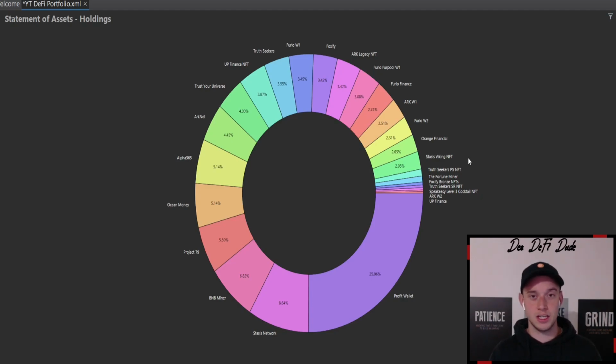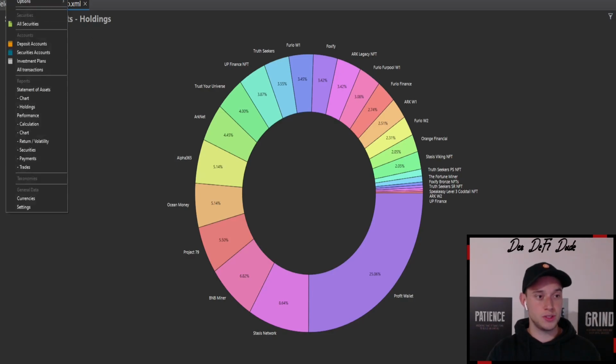And as I already said in the beginning, I'm just compounding these earnings, try to get most of them into the farms, so pair them with Medic or with the STS Plus token to get at the end the most out of it. So let's take a look at the current value of those positions.